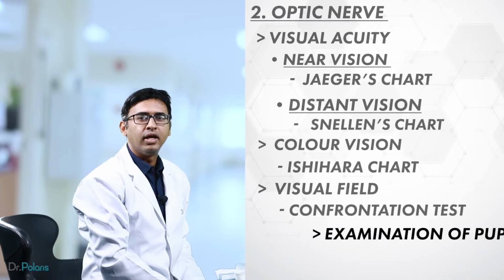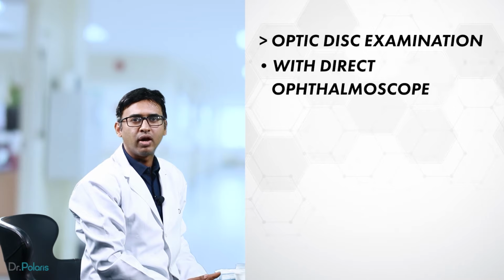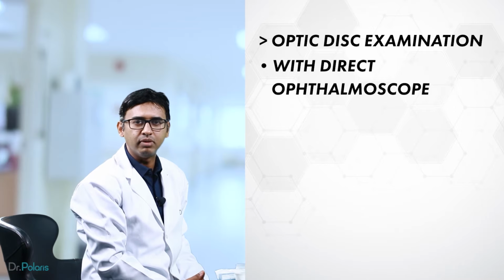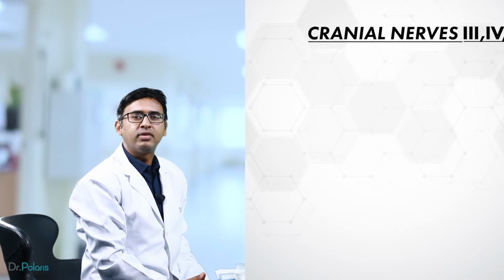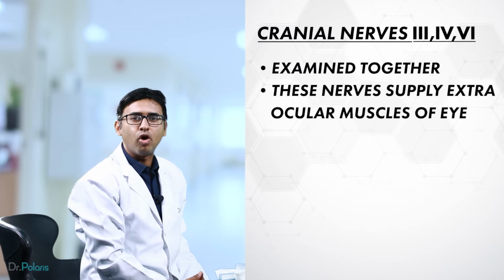The last aspect of examination of the optic nerve is looking at the optic disc. This is done whenever you have a direct ophthalmoscope available to you. The third, fourth, and sixth nerves are examined together because these are the nerves that supply the extraocular muscles of the eye.